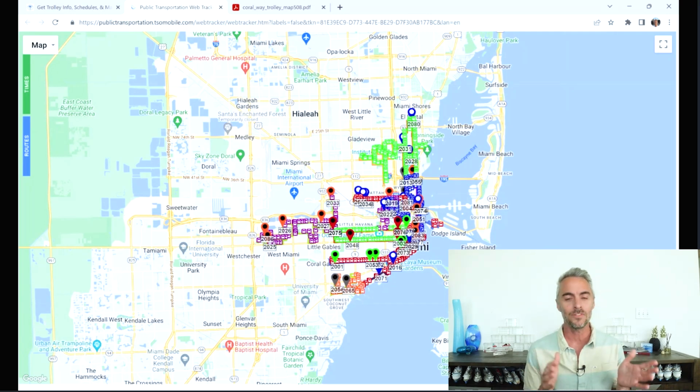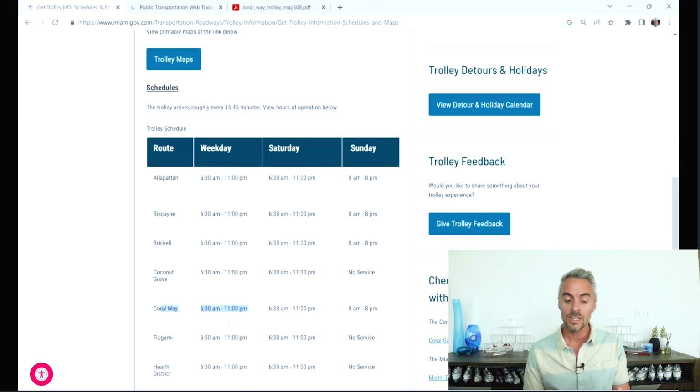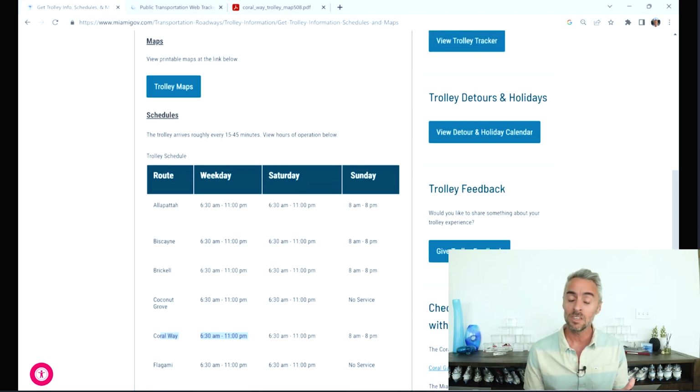So they do run, I think, from, actually that was on the initial slide here. They're going to run from 6:30 in the morning to 11 o'clock at night. So if you're going or coming from a cruise, no issue here whatsoever. And they're going to run between 15 and 45 minutes. You just don't know really when they're going to come.